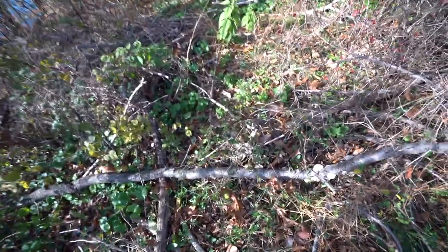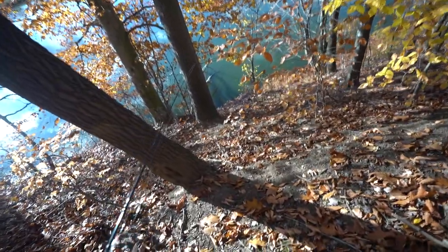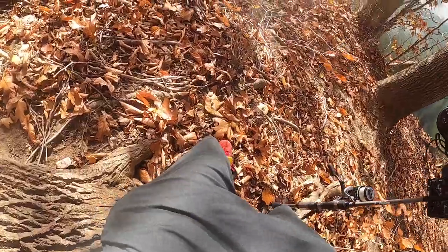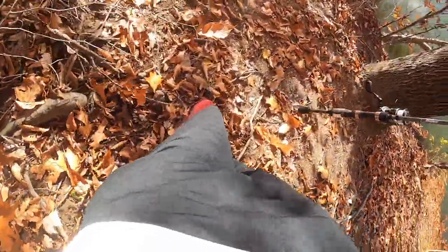I don't know, it's not really a path. Sometimes in life, you gotta make your own path. Oh God, I'm stuck. This is so freaking steep. Oh gosh, I'm slipping. We're trying to make our way down that way. Definitely with all these leaves too, I feel like it makes it so much more slippy. Oh no. Oh God. All right, this is going to be our home base right here.